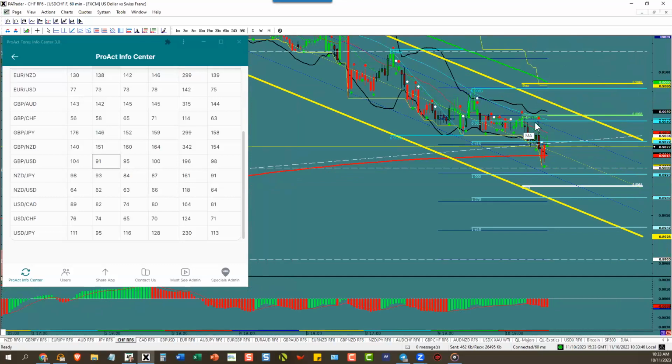Dollar Swissy, as you can see, it's mirroring the dollar. They tried to break out. We're not successful. They're back up here. Our target is down here at 89.81, holding for 89.69, right down there. Dollar Swissy has a 74 pip ATR.